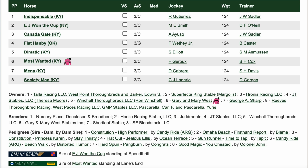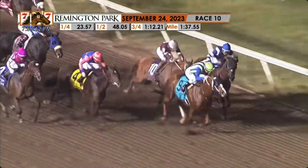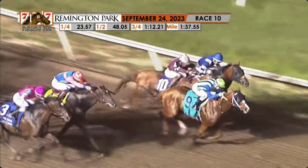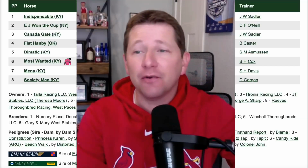And don't forget, last year's Oklahoma Derby was crazy. It was like a 3-horse photo. Asmussen had horses in there. Remember, Red Route 1 was in there. And of course, How Did He Do That was actually the horse that won the photo. So we'll see if we can match that.